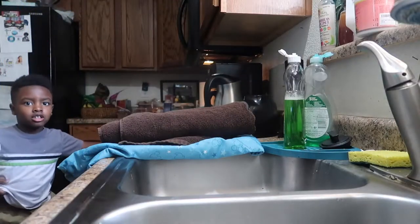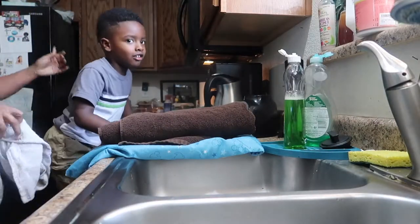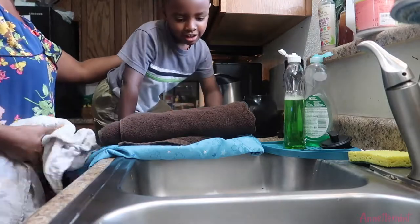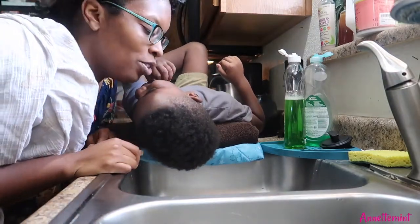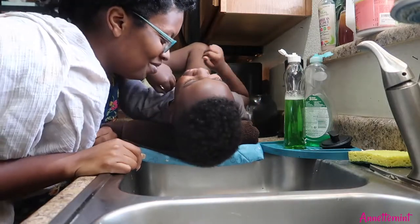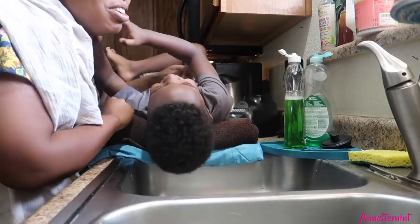That's right, baby. Only to the sink. Yeah, because I can reach a little bit to the sink. All right, y'all. So it is an updated wash routine for Jabessa. Yeah, my name's Jabby. That's your nickname.